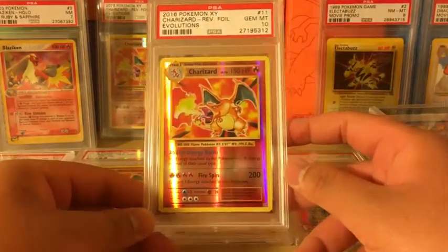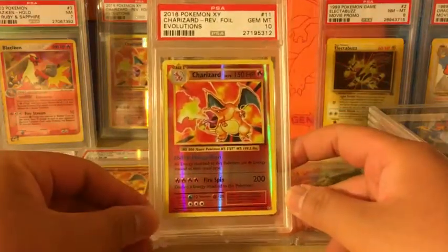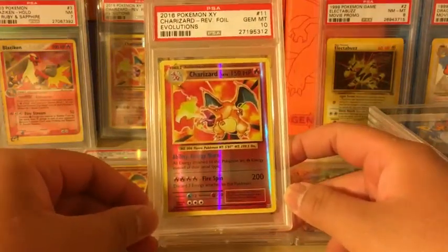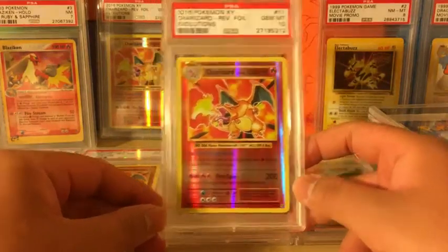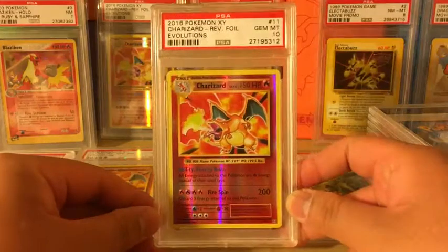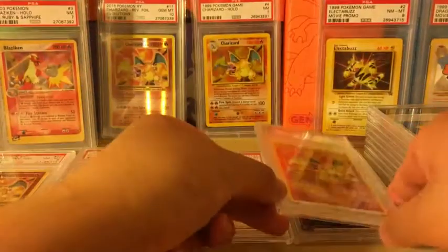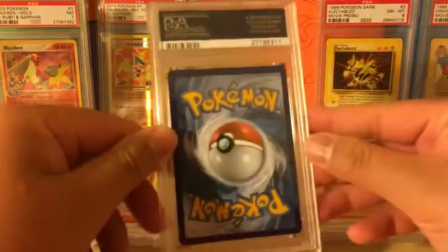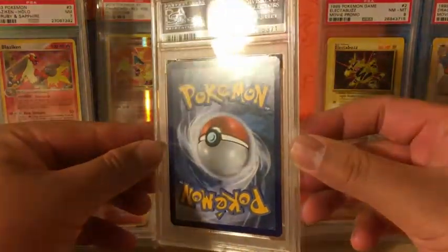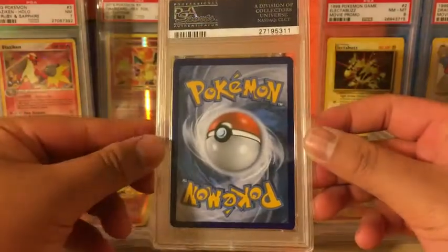We did it, guys. We got another Charizard Reverse Holo Rare from Evolutions, Gem Mint 10. So you guys can see the one in the back. Now we have another one. Ooh, now I'm excited. Can we get another one? This one looks pretty clean. Okay, can this be another 10?